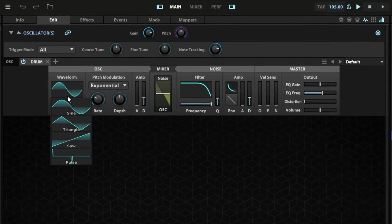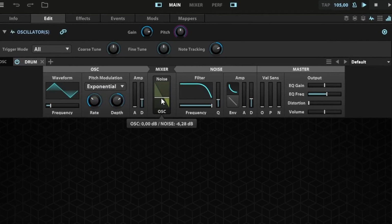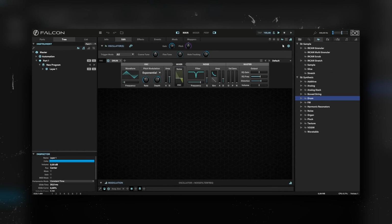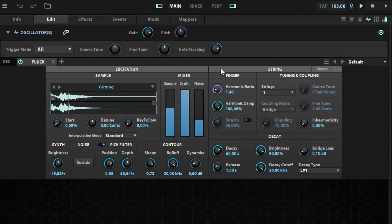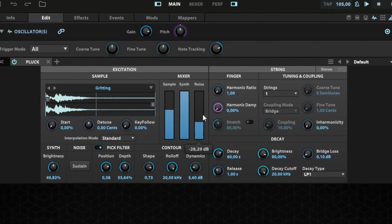So the ones that got my attention because they are so fun are the drum engine, because I just love drum synthesis. It's simple enough to be used by anyone and versatile enough to make many drum sounds, from kicks and snares to even cymbals. Then there's the plug, a multi-engine which mixes a sampler with a synth and noise to create, well, plugs. But it's not any plug, as you can judge by the sound.